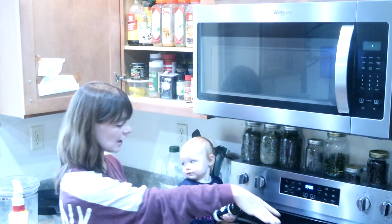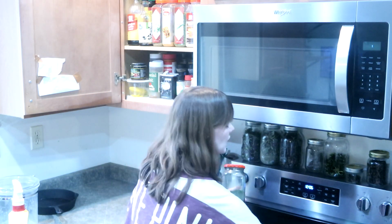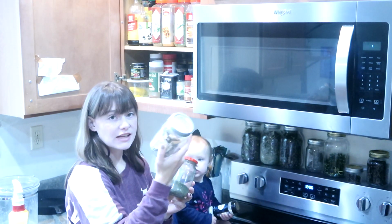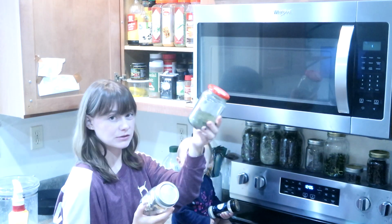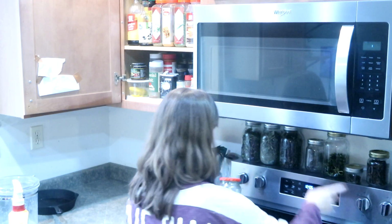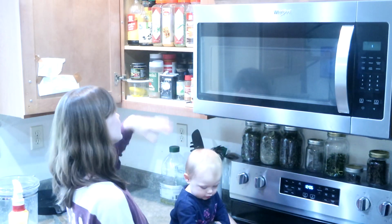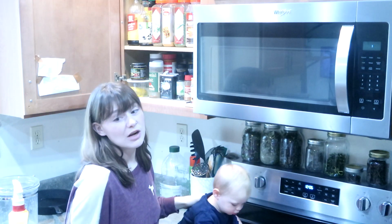I found some garbage stuff and some old spices, so I'll get rid of those. And then these are some dehydrated foods. This is dehydrated zucchini, and this is celery salt that I made. I'm going to put those up on the back of my shelf here with the rest of my dehydrated stuff from this year's garden. So this is done, and I'm feeling really great about that and the project taken care of.